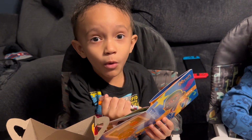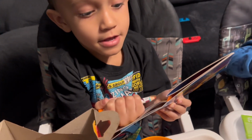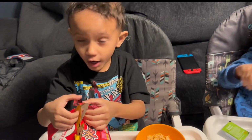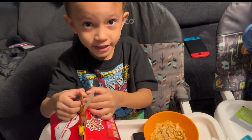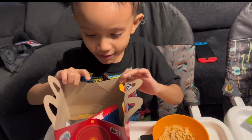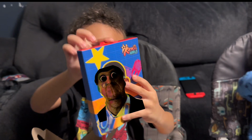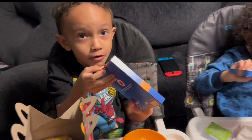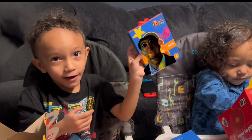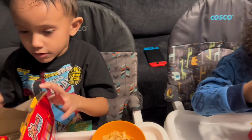Hey guys, check this out. We have the Obunga Happy Meal. It came with this Obunga toy. Open it. Oh no! Okay. Bro, there's Obunga cards! Whoa! Obunga cards? Yes. The boy has Obunga eyes. Wow. Bro. Get up. Okay.